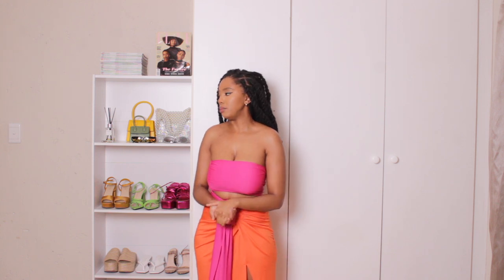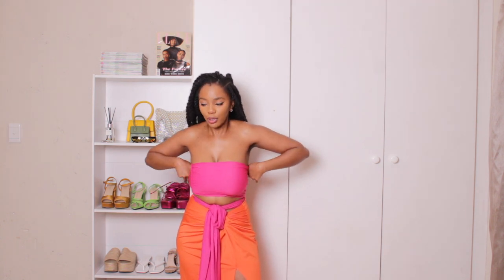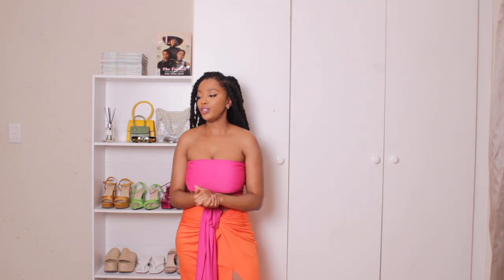And I have one more outfit. It's a set that I got from Mr. Price. I don't know if it's still available because I got this 2 weeks ago. Y'all, forgive me for doing this a little bit late. But like I said, I moved, and unpacking takes some time. And now that I'm finally unpacked, I want to show y'all the new stuff in my closet. Hopefully it's still available because this is such a beautiful set.